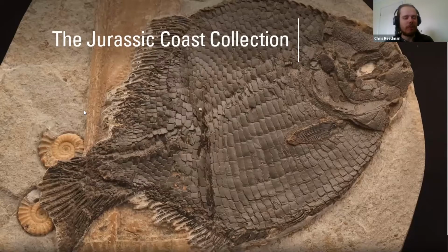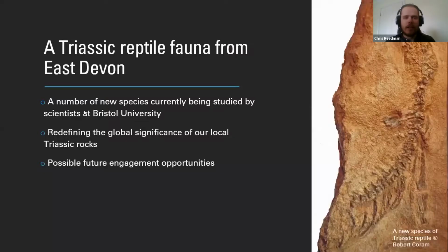This is interesting because it's preserved, obviously, in association with a large piece of driftwood and several ammonites. And so from this, we can work out the relative timing of deposition, etc.